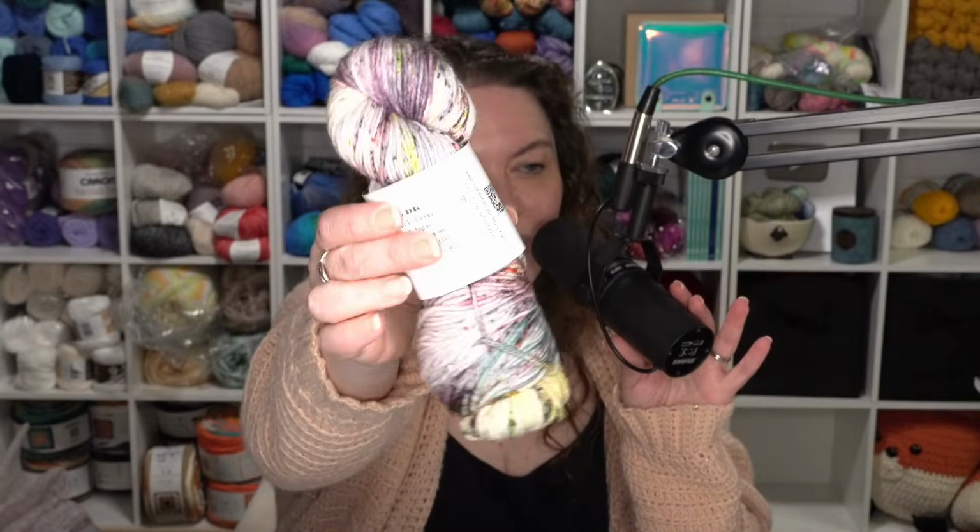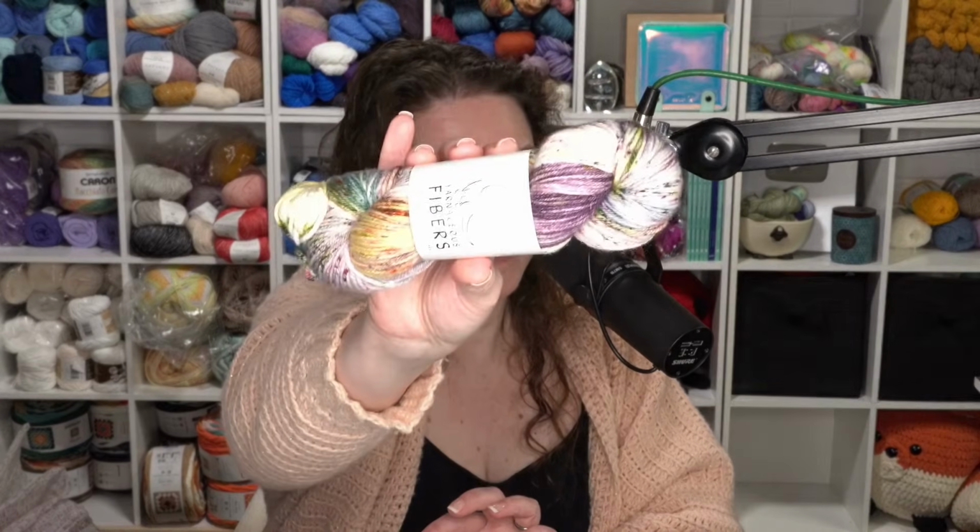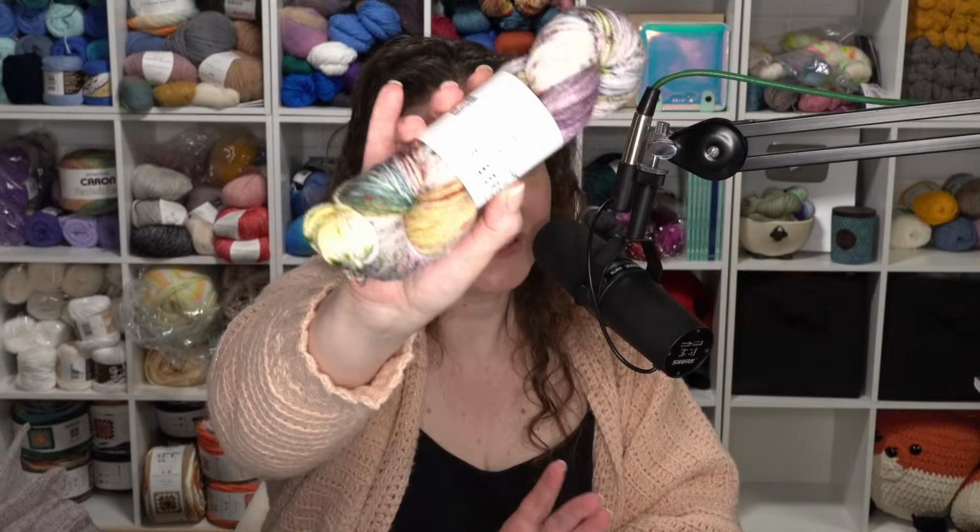And how gorgeous is this yarn? This is so beautiful. It's called Bronto DK. It is 85% superwash merino wool and 15% nylon. 246 yards. Small batch, hand dyed. Absolutely gorgeous. So I'm super excited by all of these beautiful goodies.